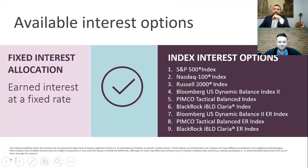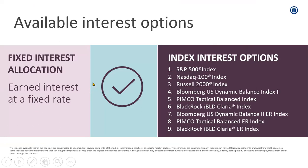Available interest options: you have the fixed interest allocation, which is whatever the declared rate of the company is. If it's 2%, 2.5%, 3%, that's what you're getting for that year, no matter what. The other ones, I'm not going to go through all of them because we can literally spend all day talking about indexes, but they have 9 different indexes that you can allocate your funds to. Each of them has different mixes of where they have the money, basically.